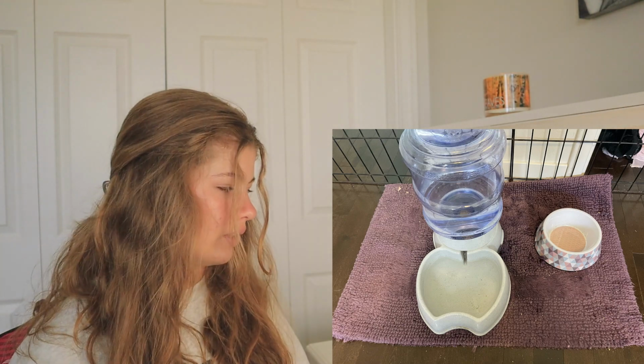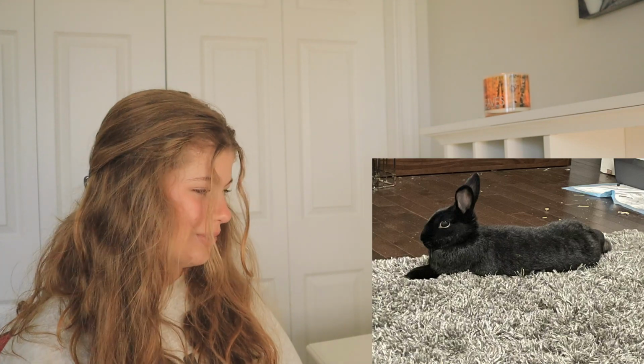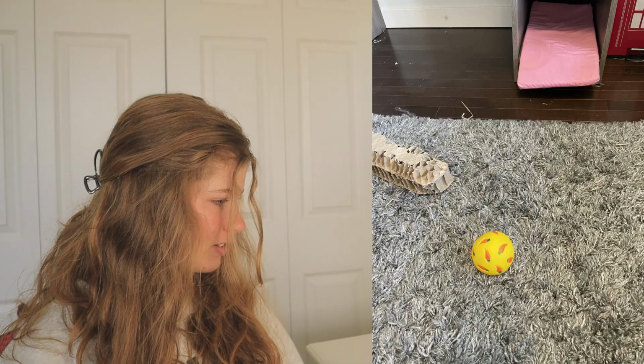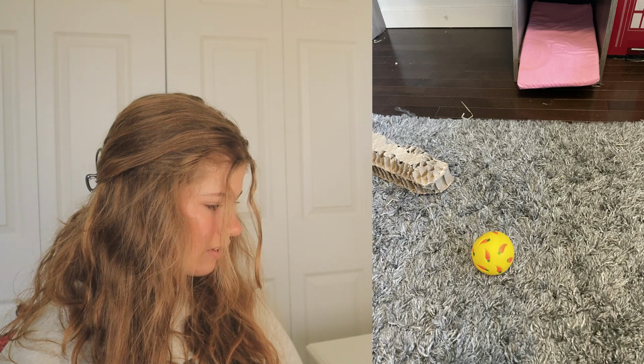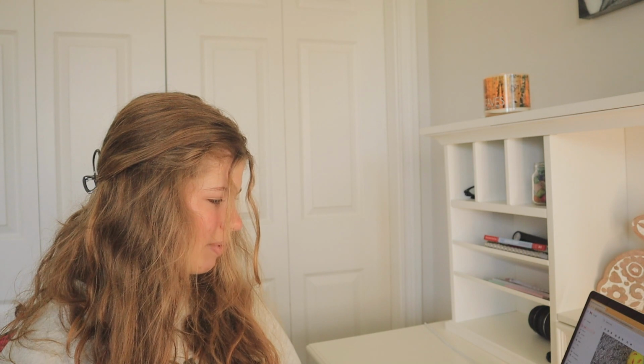So just make sure you're cleaning it really well. And then there's the food dish. Here's your bunny. She's adorable. And you got some more little toys here. That's awesome. Overall, this is a really, really good setup. I don't have any issues with it, so I'm going to give it a 10.